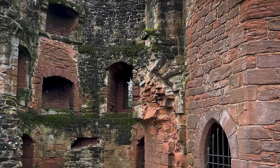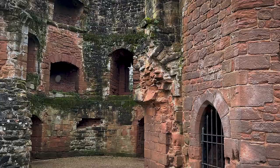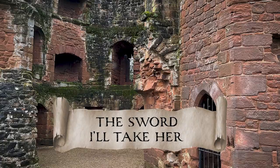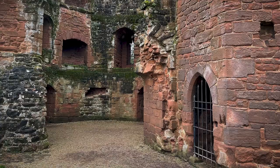Tracy and I, meanwhile, are looking through the defensive arrow slits in the wall. That must have been that, I suppose, or a black. Yeah. Not obvious, though, is it? Sword. Are we being warned that our lives are in danger? Or is this gentleman warning someone in his own timeline that they're in peril?